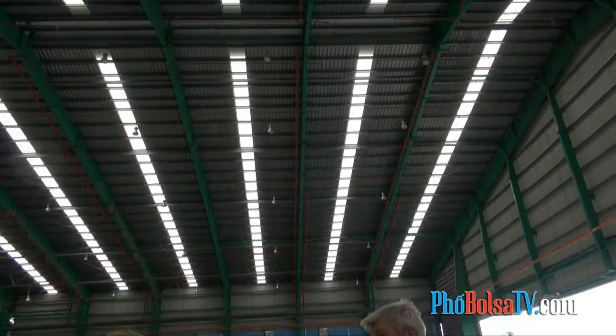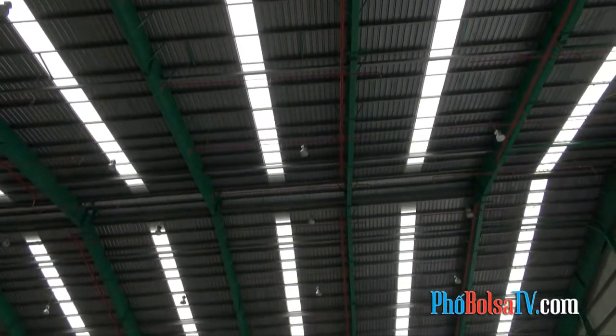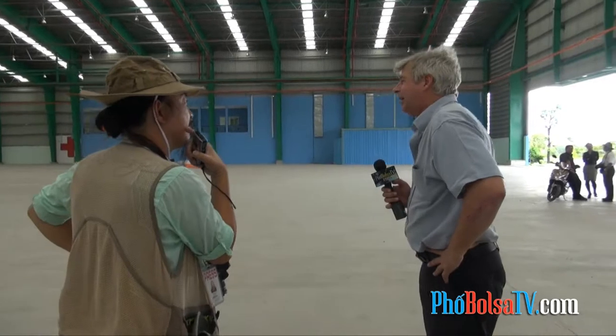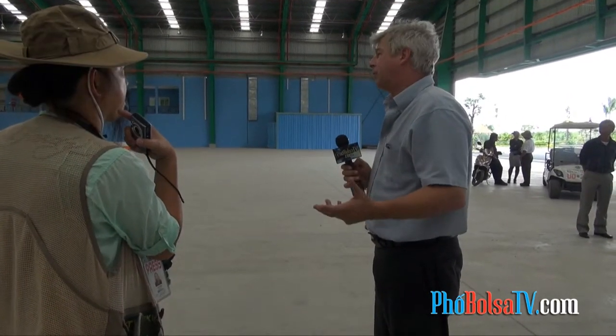So the reason why this facility is so high like this? I don't get asked that very often, but yeah, I asked that myself. Primarily, it's air movement. The idea of taking and shaving 3 or 4 meters off of this, there wasn't enough savings in that effort. Having the air moving through this building was important.